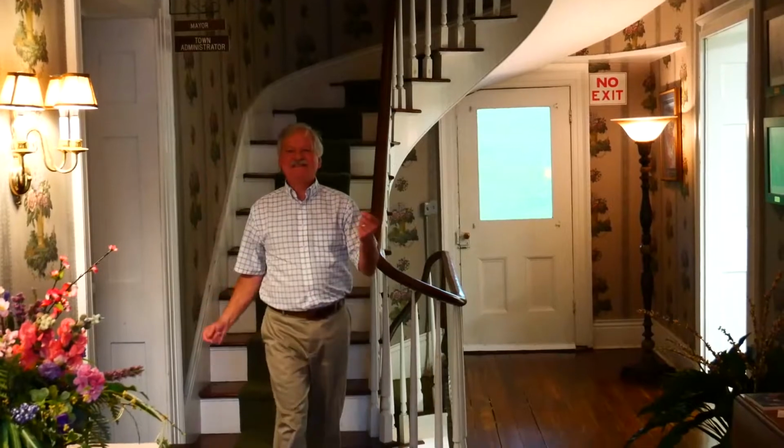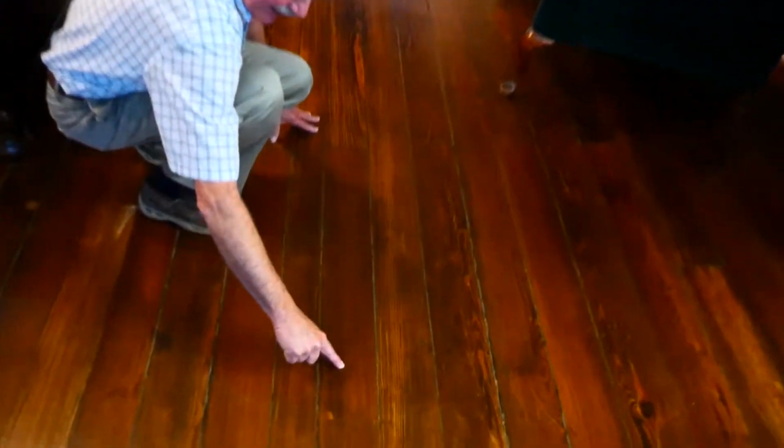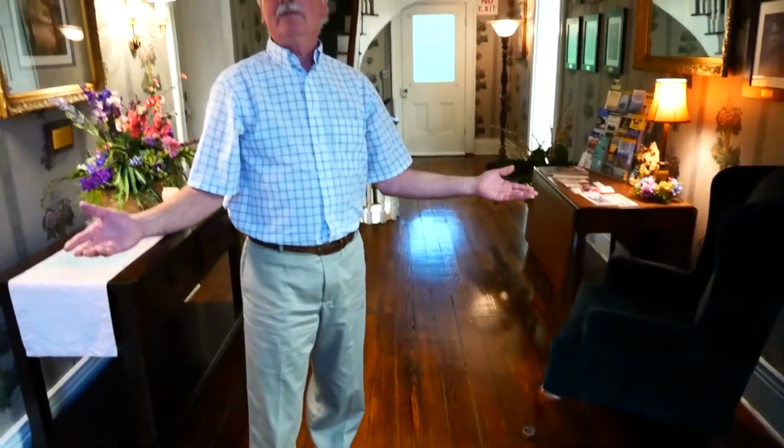Now we're inside the Hickman Tavern. Thank goodness we've come in from the rain, and in here, the architecture is still very original, dating back to the 1820s. Heart pine, original heart pine wood floors. Look at the tight grain in that wood. This is the original old growth pine that is no longer available anymore today, anywhere in the country, unless it's salvage material.